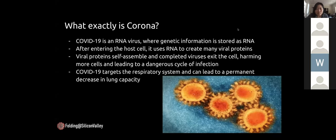cell, harming more cells in the process and leading to a dangerous cycle of infection. COVID-19 targets the respiratory system and can lead to a permanent decrease in lung capacity.